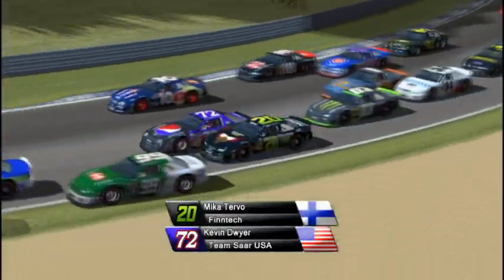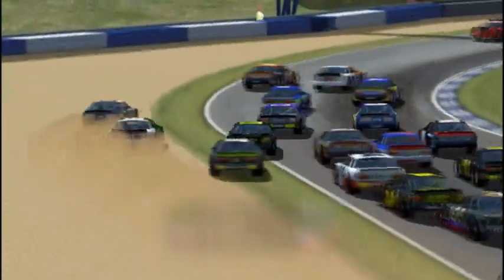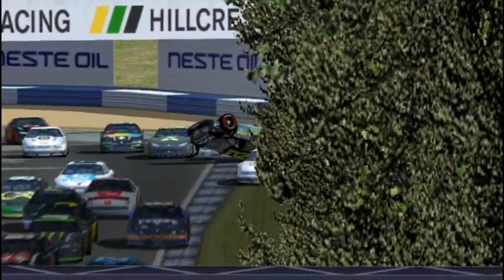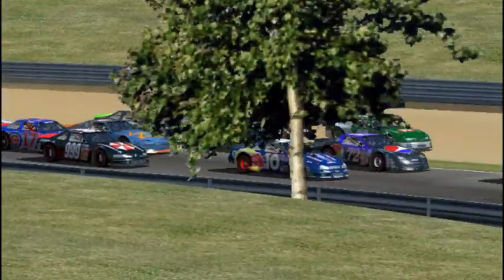But anyway, here's the other trouble. Kevin Dwyer pushes wide into Mika Turvo. There's cars off the course. Brian Sendak. Oh, we got a big pileup. Turvo's upside down. Car number 20 is upside down. I don't really know how that happened. Anyway, here's another look at it. Looks like just 5 wide in there.